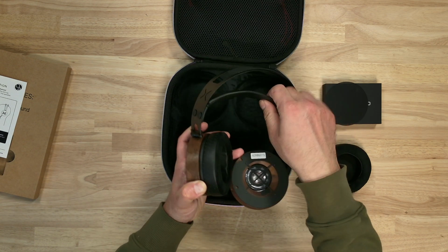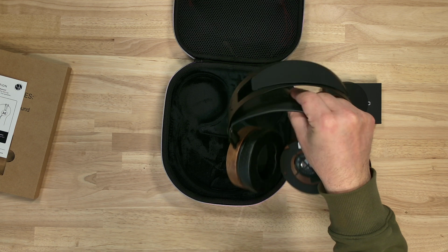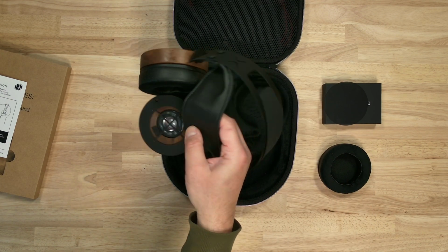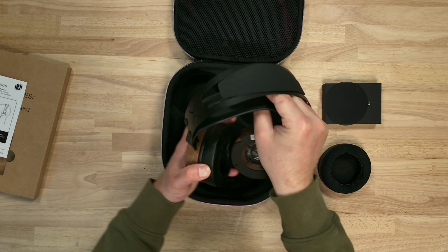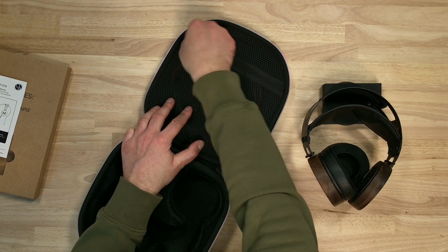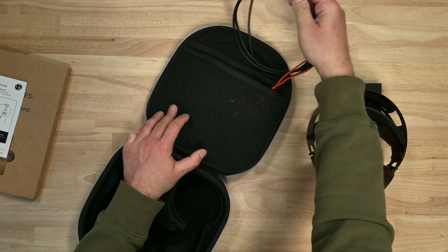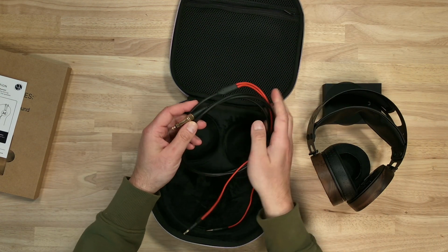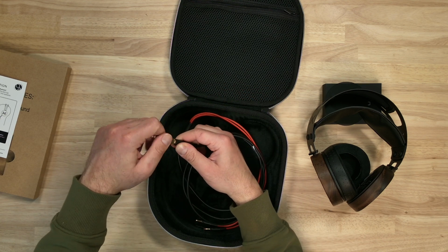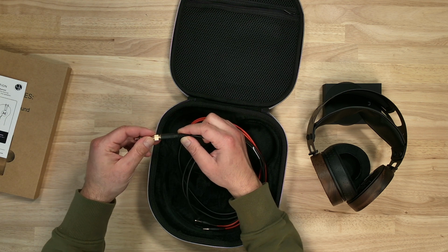The clamping force is quite modest as well. The HD6XX, for example, has a pretty tight clamp. The Philips SHP 9500 and 9600 have pretty light clamps. But I'd put the X1 a step below the HD6XX in terms of clamping force, if you want to put it on that sort of extreme example spectrum. Your head shape and size will have a dramatic influence on how any headphone fits, so just keep that in mind.